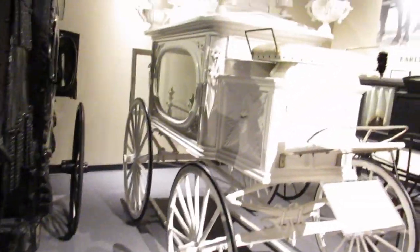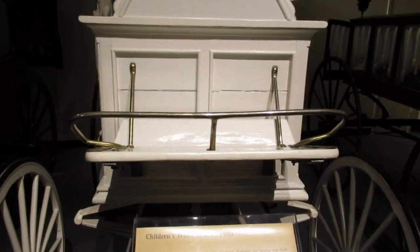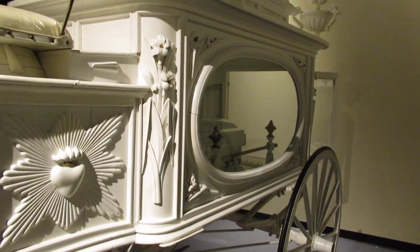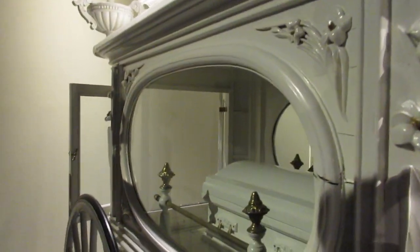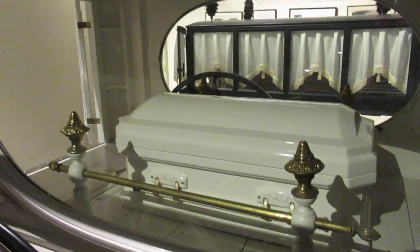This one is from the late 1800s. This one here is actually a children's hearse from 1900. Look how ornately this is carved and put together. So being a children's hearse, I'm assuming that definitely means this was used for children who unfortunately passed before they were able to grow up. Oh yeah, we even have a little coffin in there.